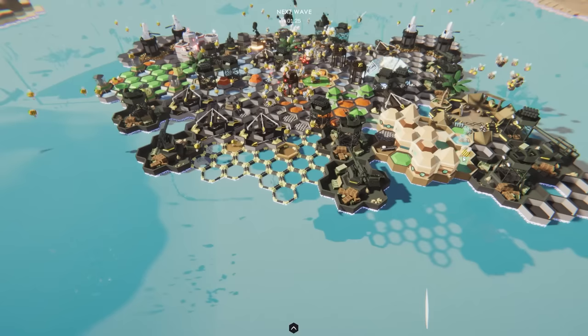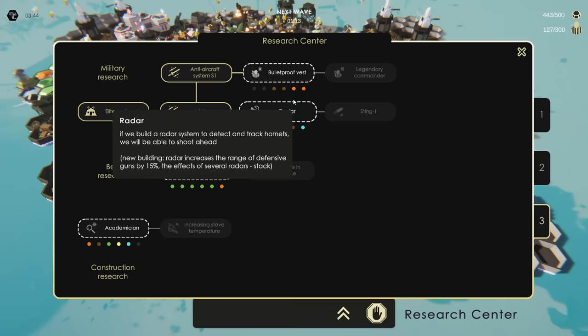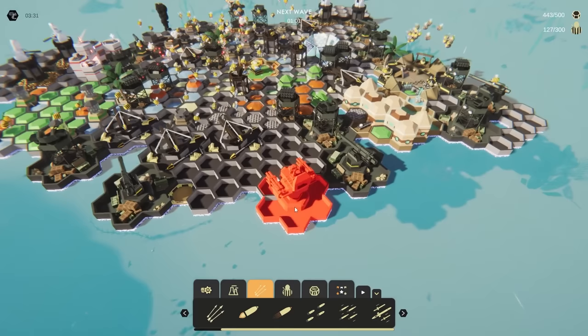And I think the soldiers took hardened wax. No, they take the green and the white. What's the white? Pollen or something? Oh, nice. Radar. Okay, track hornets, shoot ahead, or bulletproof vest. Let's try, I don't know. I'm gonna say the radar, but that takes more hardened wax, which we don't have. And we should be able to build now the surface-to-air missiles. We just straight up went militarized mode here.